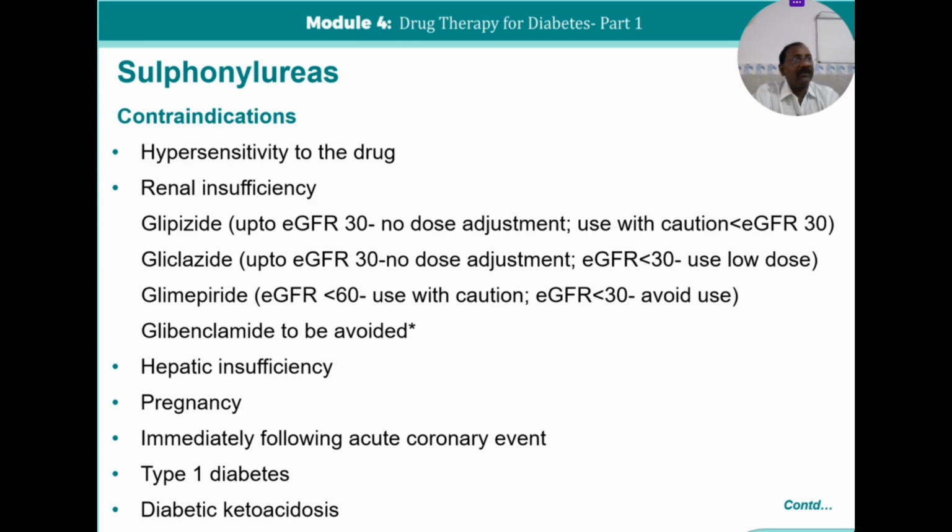So hepatic insufficiency, it is better to avoid the OHAs because the metabolism is in the liver only. Pregnancy, we don't use the sulfonylureas, but in Africa they use glibenclamide. In India, we don't use glibenclamide in pregnancy.